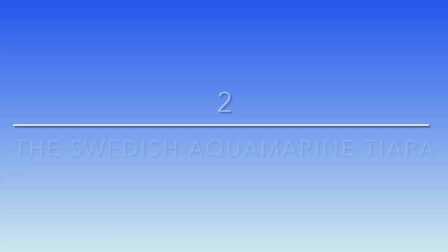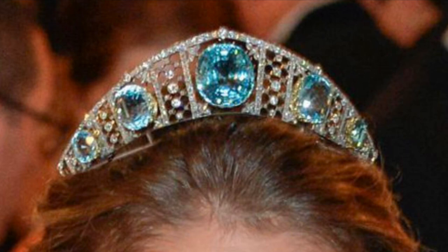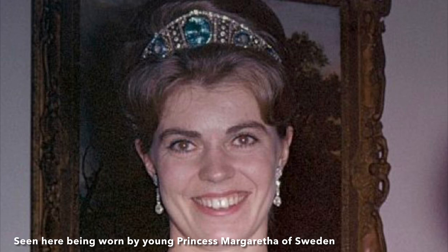Number 2 on the list is a Swedish aquamarine tiara from the royal family of Sweden. The tiara, made of diamonds and 5 oval-shaped aquamarine stones, set in gold and platinum, with a central stone prominently placed on the tiara. The shape is inspired from a classic Russian Kokoshnik headpiece, which flatters any royal lady who wears it.